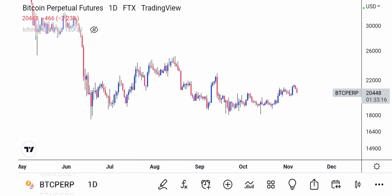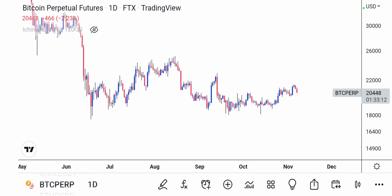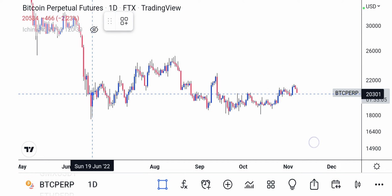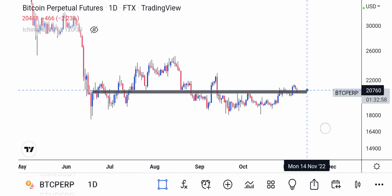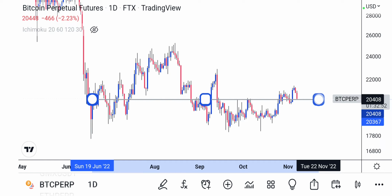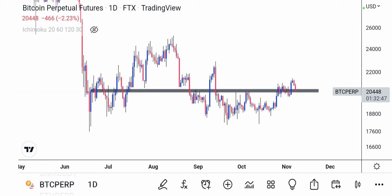for this to be a valid double bottom. I pointed out a lot of resistance that price needs to break, and the first one was actually, if I'm correct, that would be this. Let me get this out.